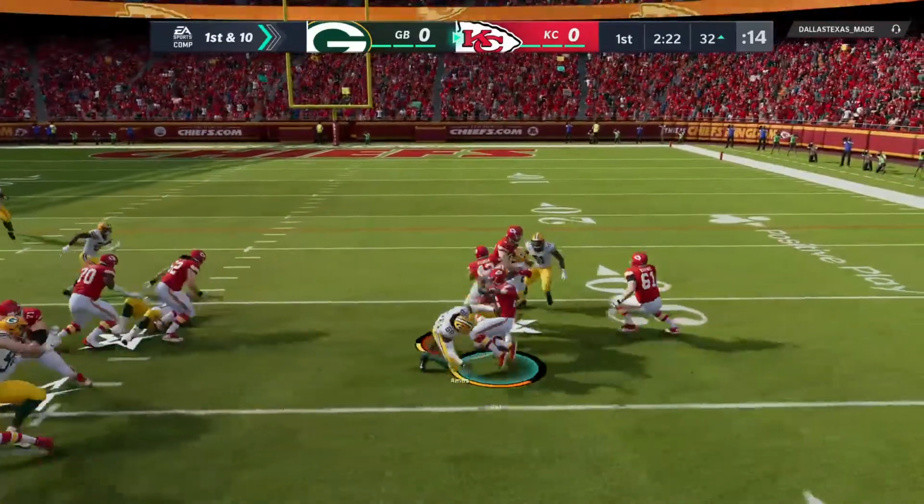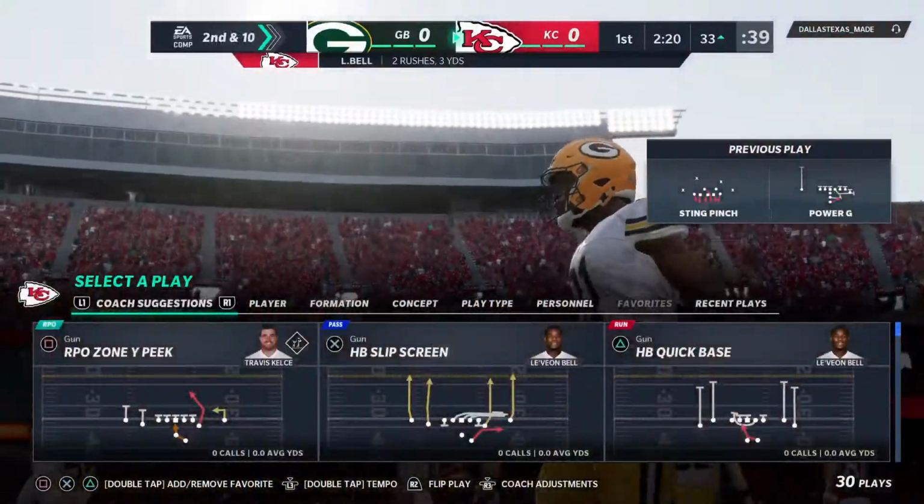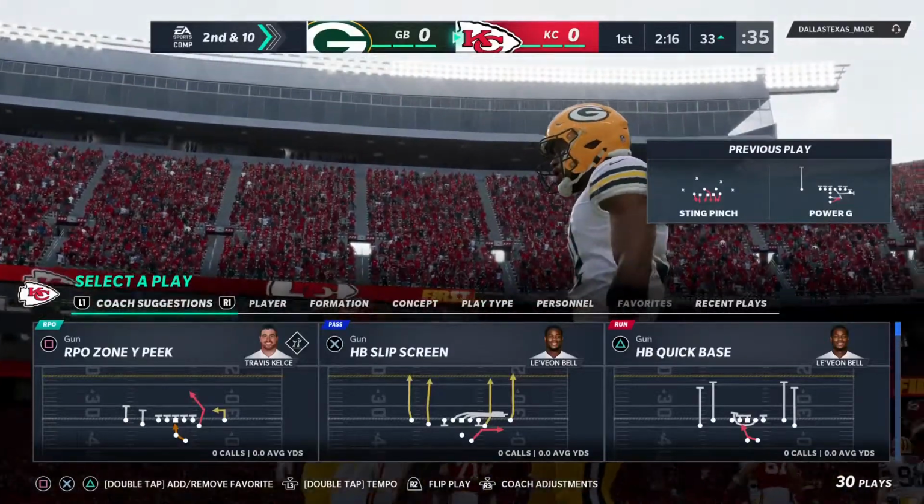Now a first down carry by Bell. And just no chance of turning the corner. He can only get back to the line of scrimmage. 2nd and 10 coming up.